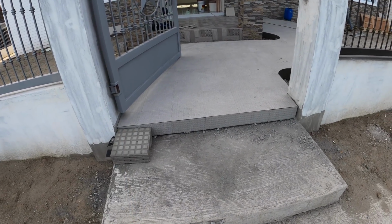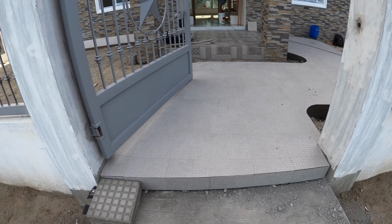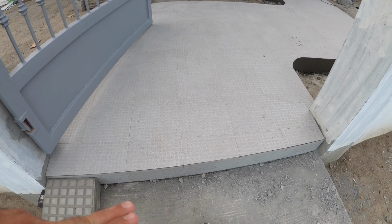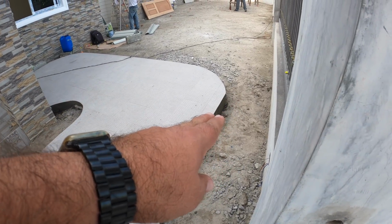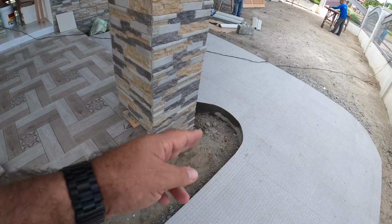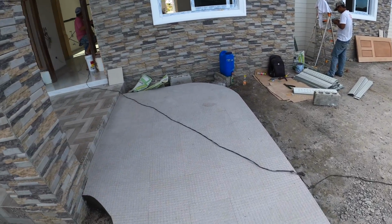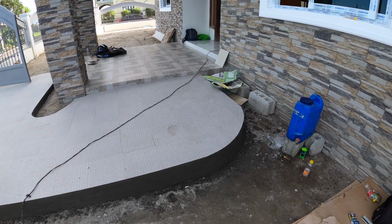Mr. Jojo, busy man, had also finished the tile for the front porch, or the front walkway. So we did the front lip down here. He has also chipped and formed the sides so that we're all on the same angle, both the concrete below and the tile on top. Looks good all the way around.